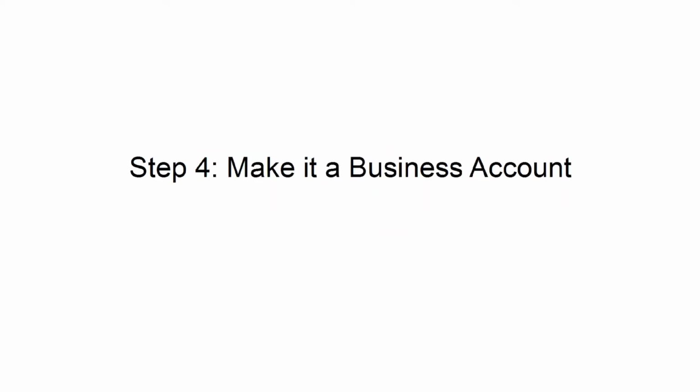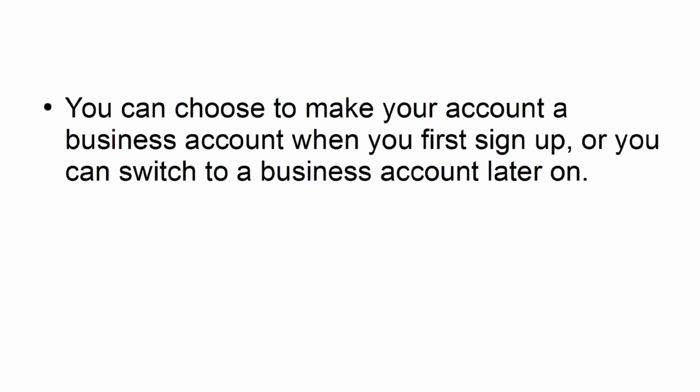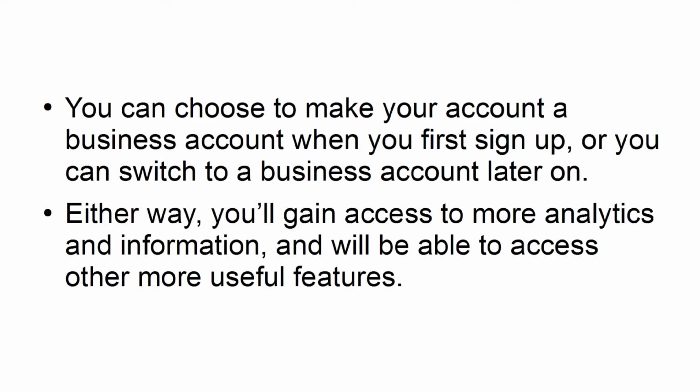Step 4. Make it a business account. You can choose to make your account a business account when you first sign up, or you can switch to a business account later on. Either way, you'll gain access to more analytics and information, and will be able to access other more useful features.